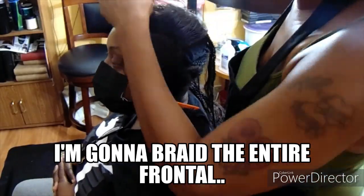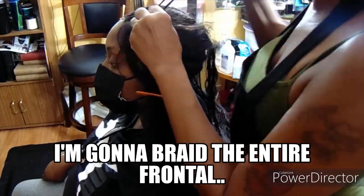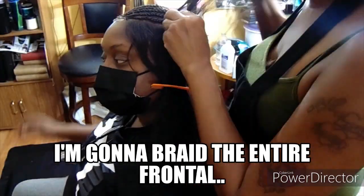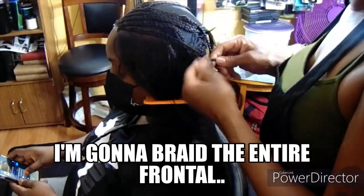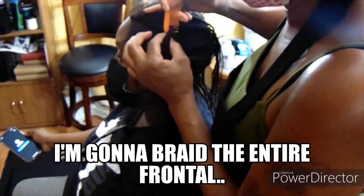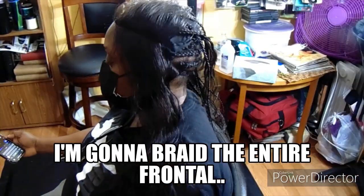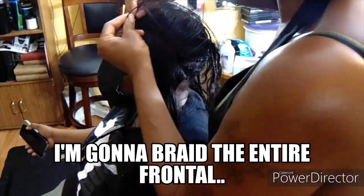Unfortunately, my client does not like baby hair. I tried to convince her to let me do a little bit of baby hair. That will make the frontal look a lot more natural in the front. However, she says she does a lot of sweating. She doesn't know how to keep the baby hair up. And she insisted on no baby hair. So I didn't leave any out.